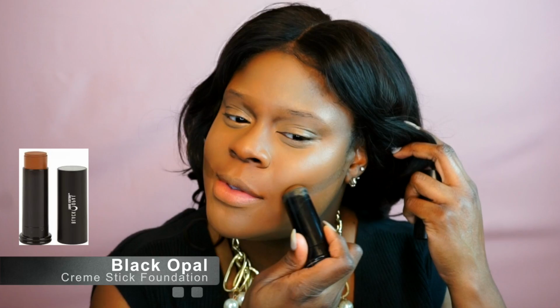And then for contour, I like to go with my Black Opal foundation stick and Black Walnut and chisel my face out, because these pounds are not working out. They don't agree with me, okay? And I'm trying to get rid of them. So in the meantime, before that happens, let's lie a little. A little lie never hurt anybody. Let's slenderize this face.